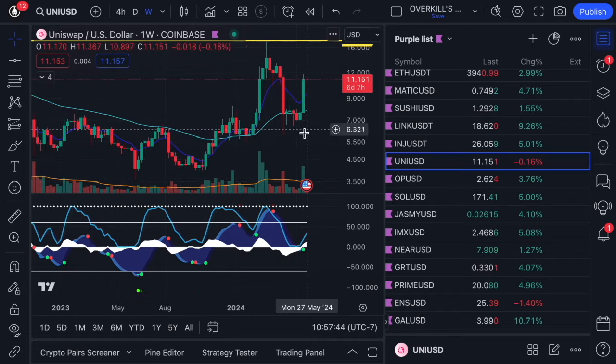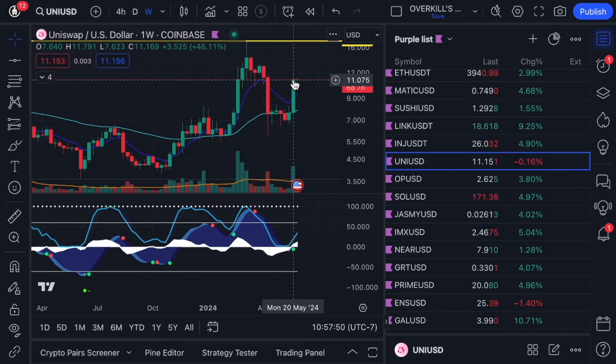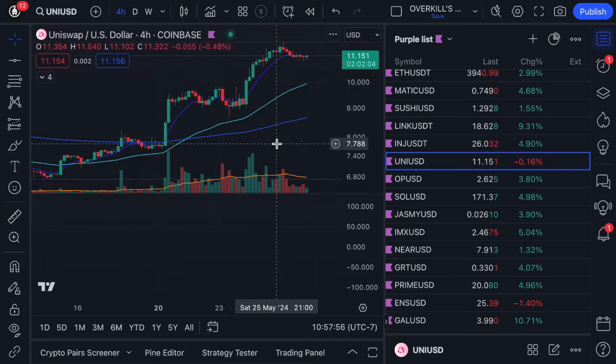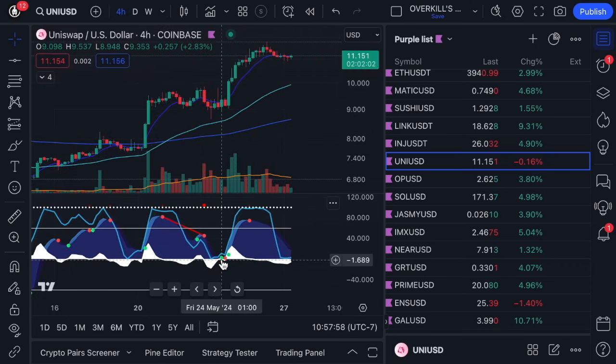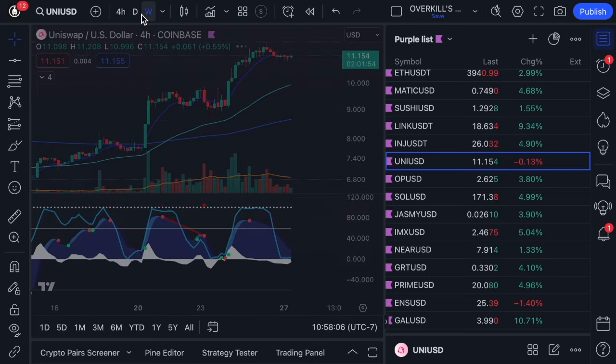Here's Uniswap, still super bullish on this one. This is another one that gave us the green dot last week, but again, this is a name that was up 46% off of its green dot. So what I like to do when we get the green dot is to get in here to the 4 hour and play the 4 hour green dots. I want to play the pullbacks on the lower time frame. So the 4 hour and the weekly are the two charts I'm really focused on.